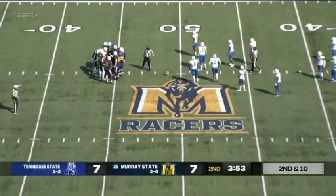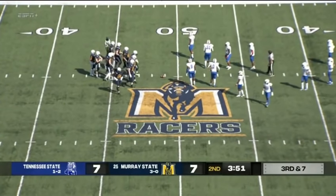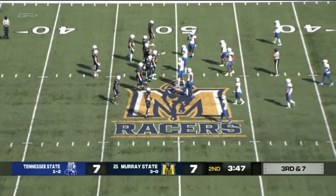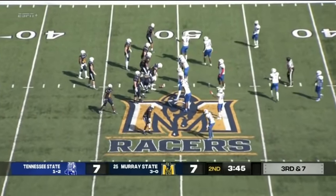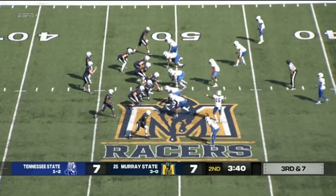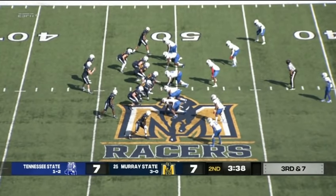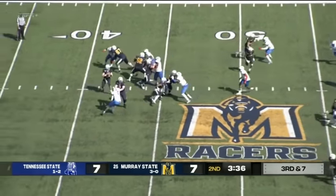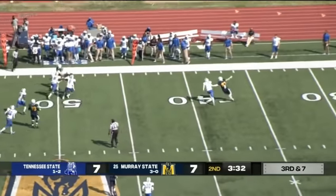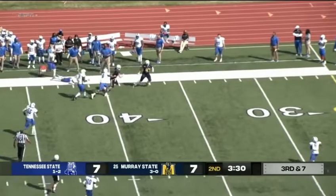And the Racers find themselves in a third and 7 thanks to the effort of Witherspoon. Detoye Adewale, 6'4 freshman out of Antioch, Tennessee, making that tackle for the Tigers. A big one for them. 3:40 to go. The Racers needing to convert big on third down here. Two-step drop by Rice in the pocket. Has time. Flushed out. Rolls left. Looks to run for it. He has the first down and a little more.